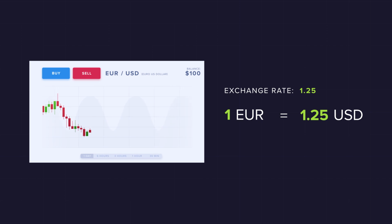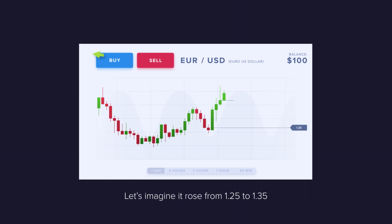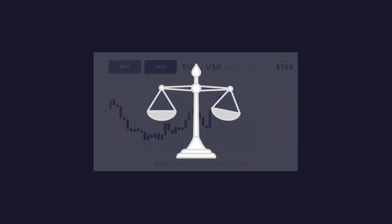Then you make a forecast. For example, you believe that euro will rise versus the US dollar. Next, you buy 80 euros for your $100 and wait for the exchange rate to change. Now you can exchange your 80 euros back to $108.